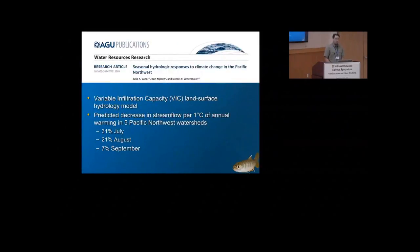Some modeling work from elsewhere in the Northwest shows, in a watershed model, that for every 1 degree Celsius of temperature increase, we see about a 7% decline in September stream flow. So we haven't really had great changes yet in air temperature, but obviously those are coming with climate change and will become an increasing factor. Basically, the hotter it gets, the more water the vegetation is going to use.